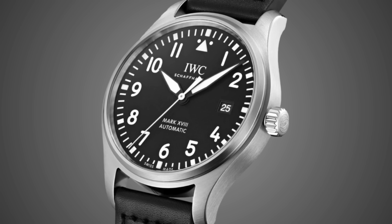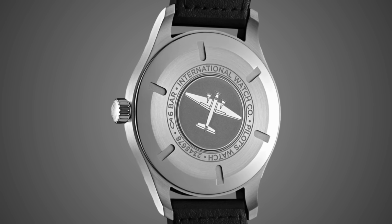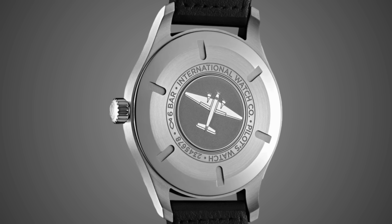But in regards to the history behind IWC as a maker and what these watches really did for the design and what they kind of stand for, I think IWC still has the standard for a luxury watch of this archetype. In regards to the third-party movement conversation, yes, this is going to be a modified Sellita caliber in here. They are souping it up quite a bit.